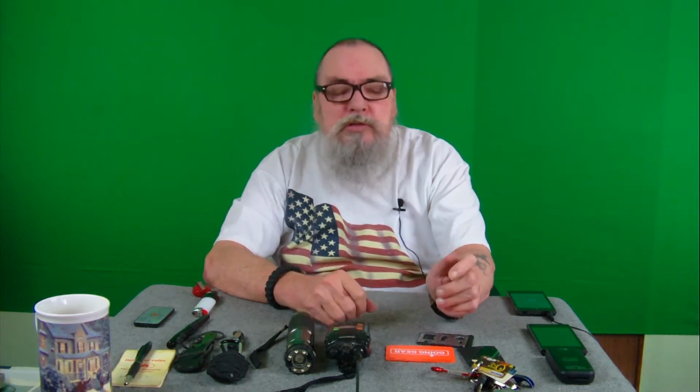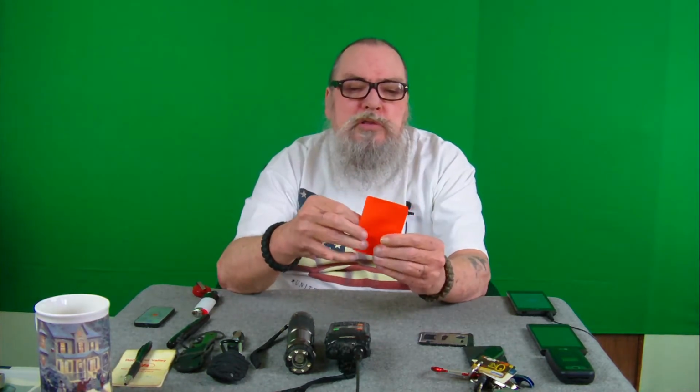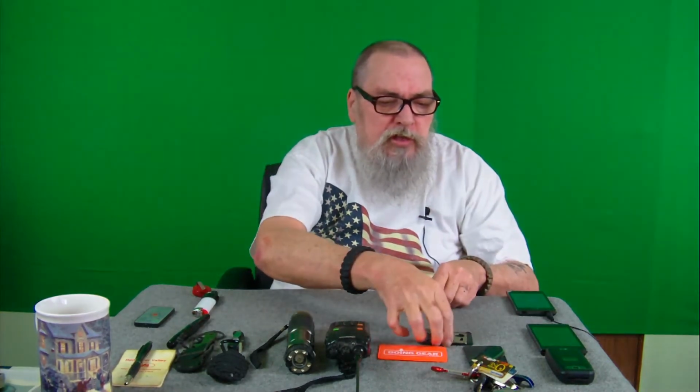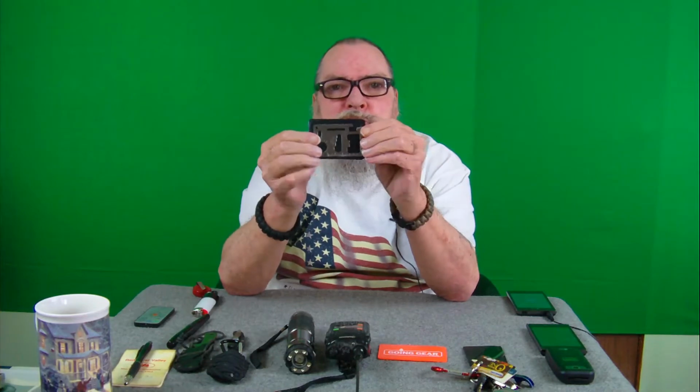Okay, in my wallet, I carry a few things here. One is one of these little magnifiers, for a couple of reasons. One, I wear glasses. If anything was to happen to them, it would be hard for me to read anything. These are reading glasses.